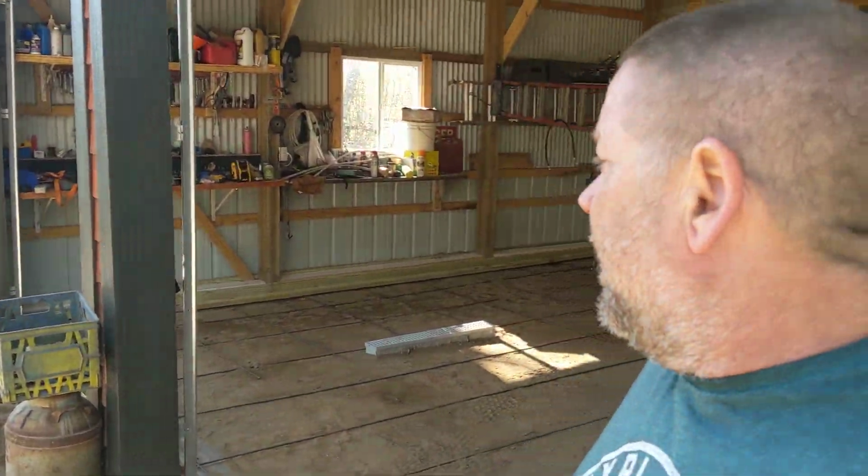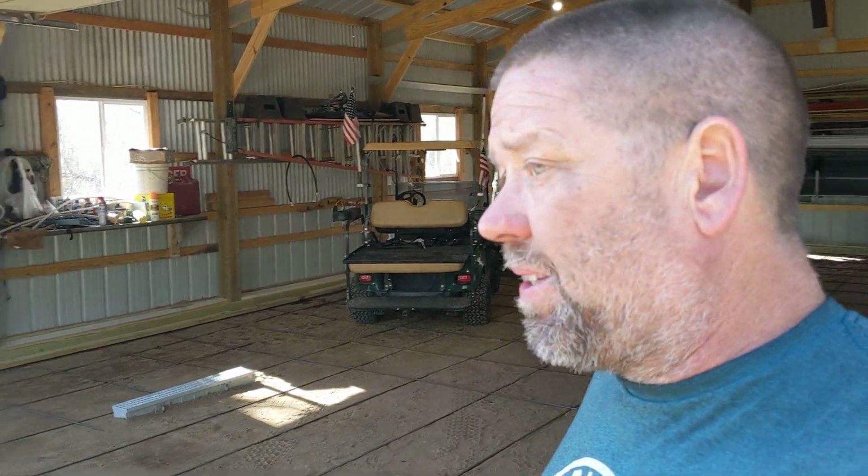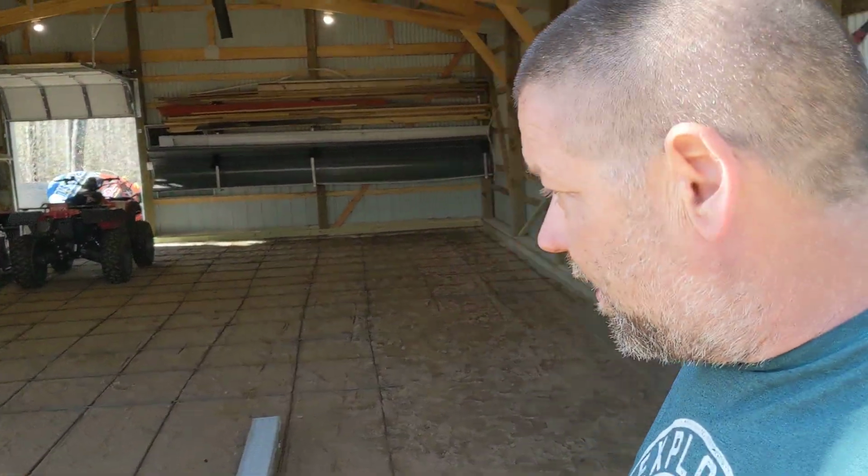So what else we got going on? Pretty much just the concrete for now. Trying to get this wrapped up. Got stuff laying around. It looks like we're having a garage sale. We had to empty everything out of the barn. I just got it kind of somewhat scattered around. I'm going to put some of the stuff away today. We're leaving to head back home, but try and get some of the stuff put back away.